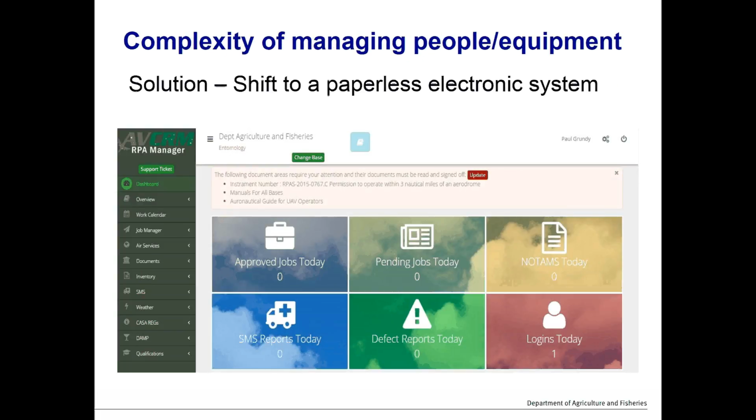So with the complexity of managing a number of people and a number of different pieces of equipment, our solution is to go to a paperless system. So we've been assessing a prototype version of this. This is put out by CRM. It's RPA manager software, and this software we've been road testing over about the last 6 weeks, would appear to be able to solve all of our, I guess, management and paperwork aspects with the UOC very, very seamlessly.